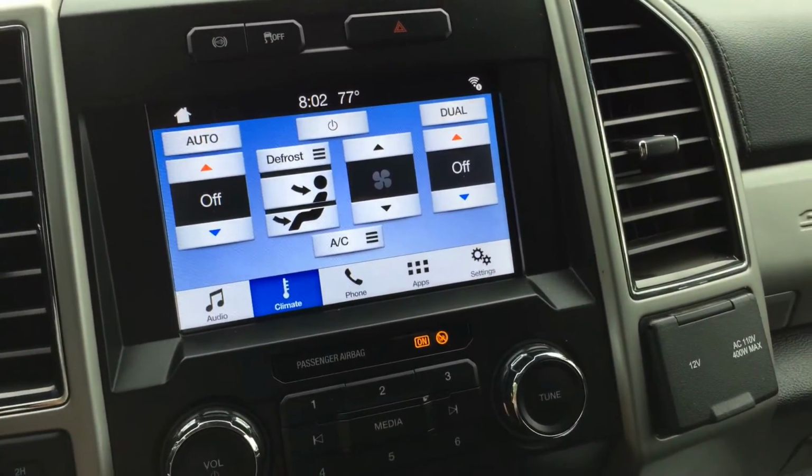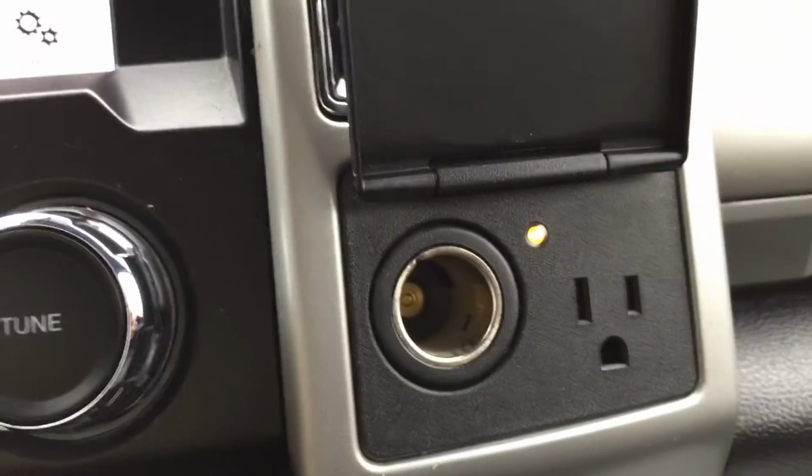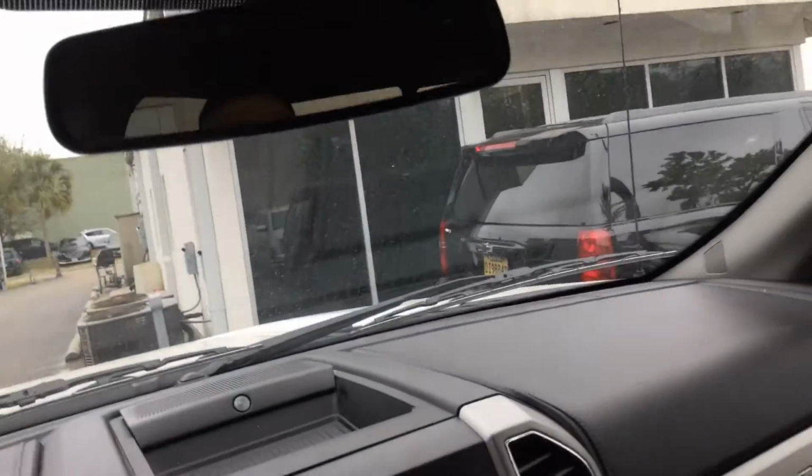Control your AC from down here, up there. Two USB ports, another power source. Does have another power source on top of the inverter. Four-wheel drive and brake assist. It's got the third glass.